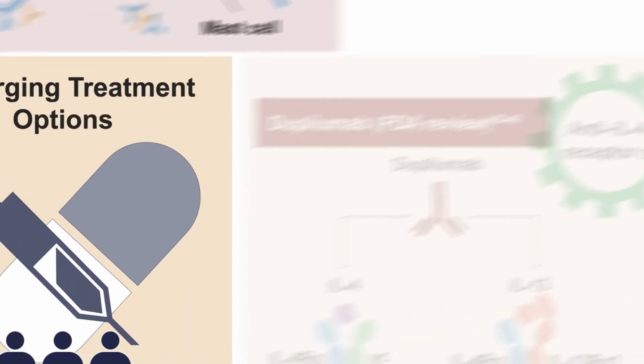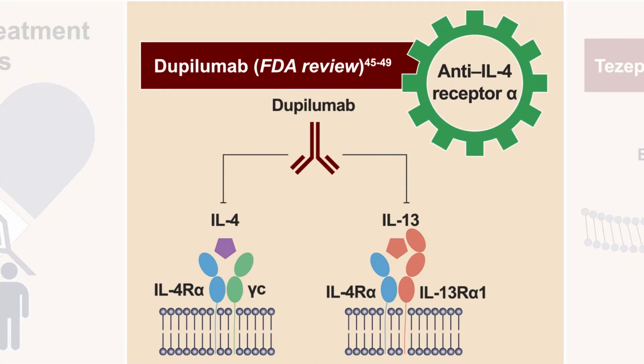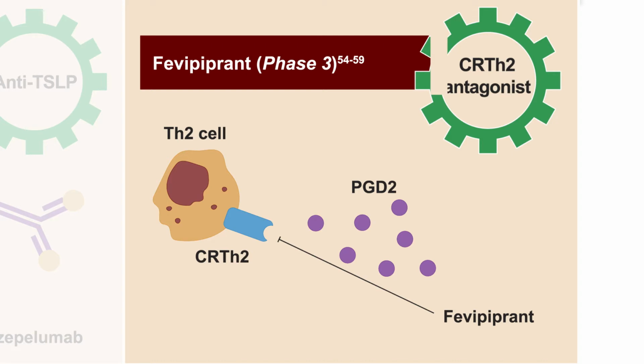There are a number of emerging new treatment options for asthma. These would include dupilumab, which is an anti-IL-4 receptor alpha antibody under FDA review; tezepelumab, an anti-TSLP antibody, which has recently moved into phase 3 development; as has fevipiprant, which is a CRTH2 small molecule antagonist. The CRTH2 receptor is the receptor on Th2 lymphocytes for prostaglandin D2, and by blocking prostaglandin D2, it prevents activation. This is also moving into phase 3.